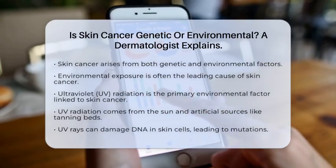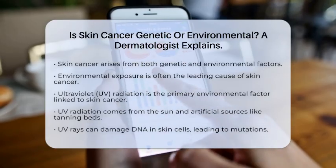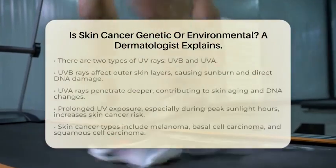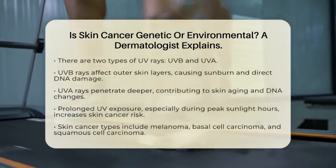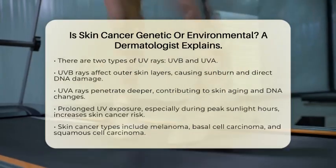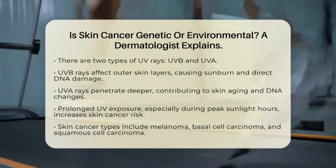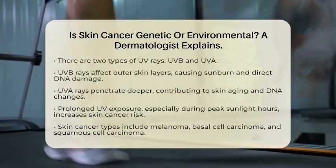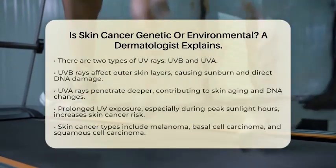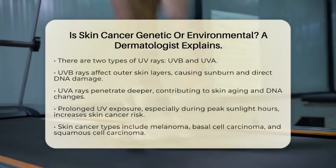There are two types of ultraviolet rays to be aware of. Ultraviolet B rays mainly affect the outer layers of the skin, causing sunburn and direct DNA damage. Ultraviolet A rays penetrate deeper, contributing to skin aging and changes in DNA. Prolonged exposure to ultraviolet radiation, especially during peak sunlight hours, significantly increases the risk of developing skin cancer. This includes melanoma, basal cell carcinoma, and squamous cell carcinoma.